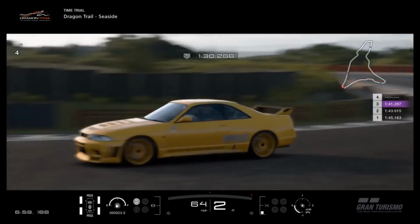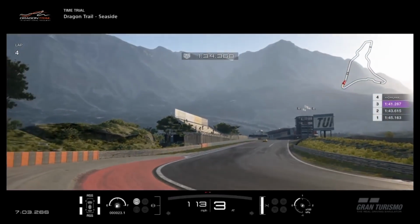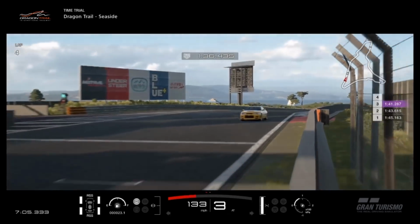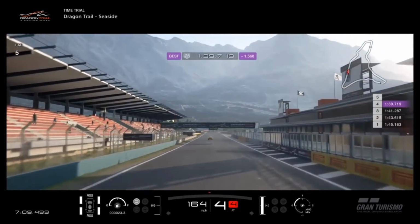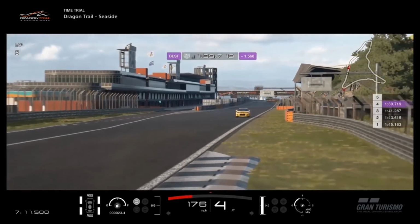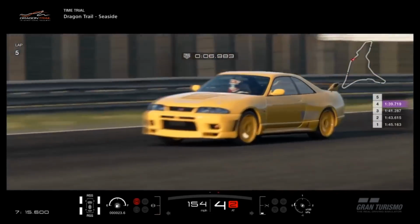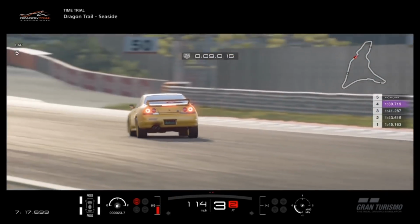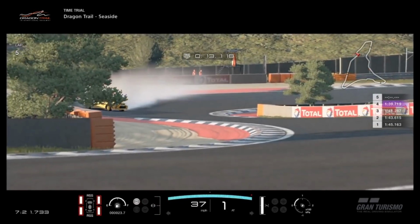It's got enough grip to make you feel protected and safe, in effect, but it's also playful enough to allow that high-speed flow that you would want from a car that you're trying to take on race cars with. And I'm glad to say they've kept that. It still feels playful like that. So it's definitely a car that's still worth checking out. I'm glad they added it to the game. It's my favourite Skyline for those reasons.